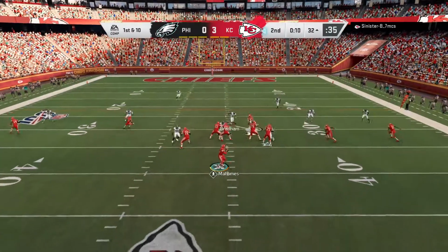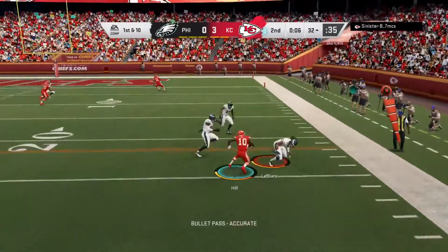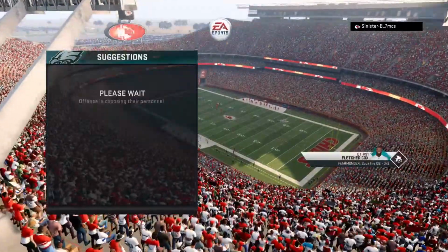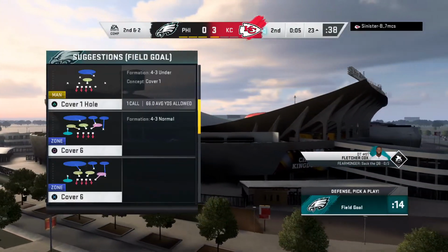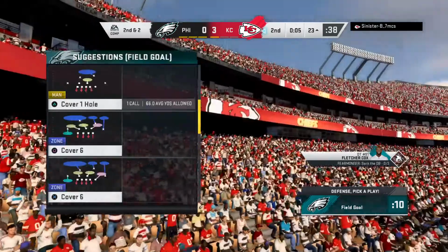Here's first and 10. Throw it, it's Mahomes. They complete it to Hill. And y'all really dragged him out of bounds? Seconds left. Pull him down. To try to add 3 points before heading to the locker room. Like, unbelievable right now. Like, y'all dragged him out of bounds.